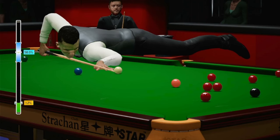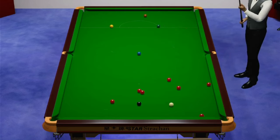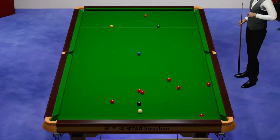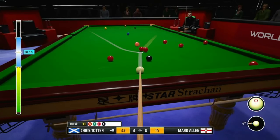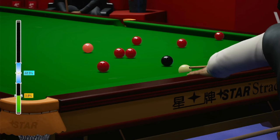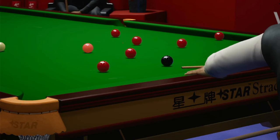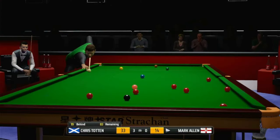Twenty-seven. He's aiming for the left corner here. Excellent shot. He seems full of confidence at the moment. 33. This won't be easy. That's really close, but not quite close enough. Chris Totten, 33.